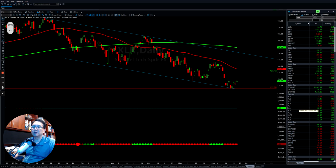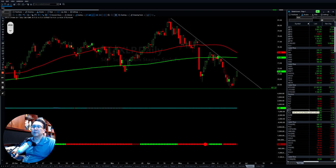The technology sector also found support, and now they're looking to come back and fill up the gap to the upside there. XLP, consumer staples, got hit pretty hard. However, they hit the level of support, and now they try to buy back up. If they can clear the area here, they have a chance to go up to the upside again.